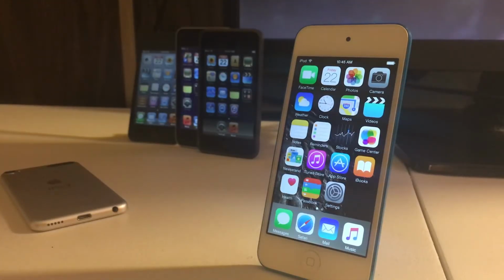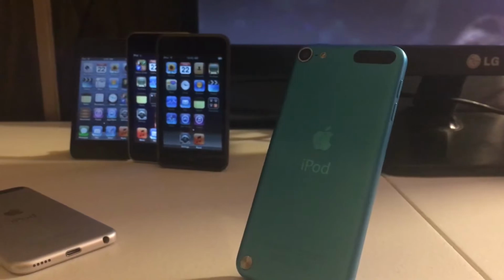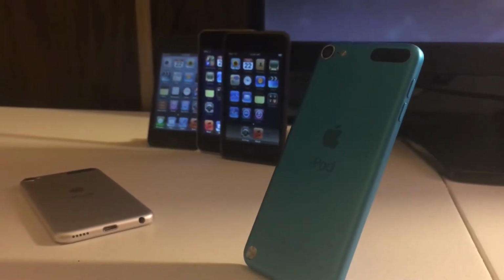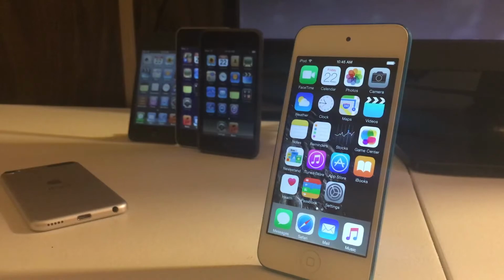Now the speed of this device is also great for the time. It has an Apple A5 system on a chip clocked at 1GHz with 512MB of RAM. The display was also changed again. Instead of 3.5 inches like the last four iPods, this iPod has the same screen size as the iPhone 5, so 4 inches. The resolution is 1136 by 640 and 326 pixels per inch, an IPS Retina display. A huge display upgrade again.